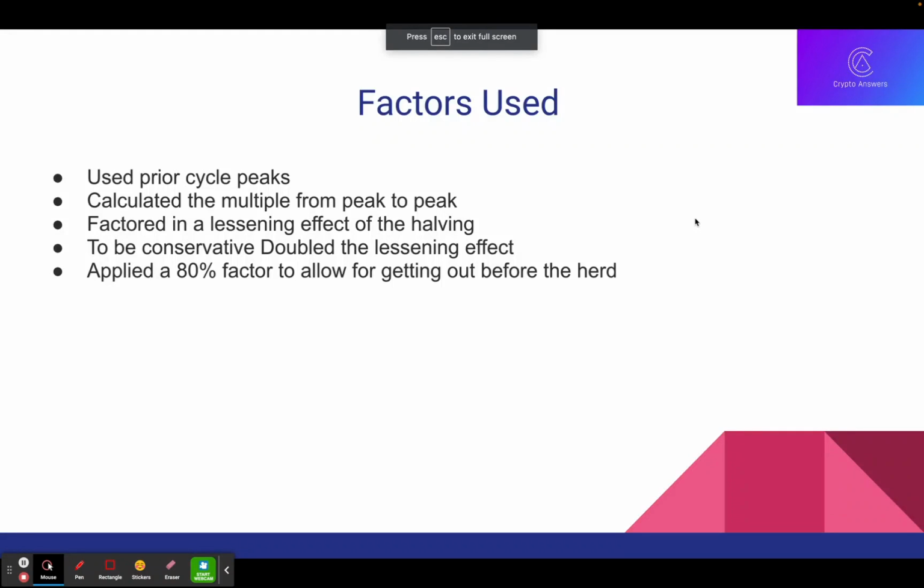So these are the factors that I used. Like I said, I went through the prior cycle peaks, and what I did was I calculated a multiple from one peak to the next. So I did basically some division and came up with a factor value. And then my next thought was, well, I think that over time the halving effect is going to lessen. I'm thinking the minimal amount it's going to lessen is probably by a factor of two, because that's what the halving is all about. It just basically keeps dividing in half the block reward for the miners. But to be conservative, I basically doubled that lessening effect.